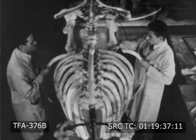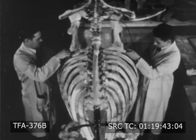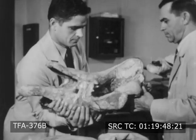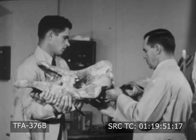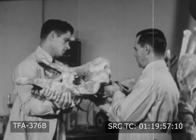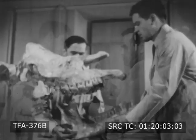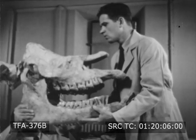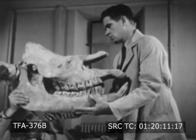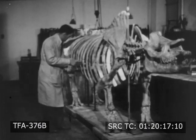Ribs. And shoulder blades. The tremendous skull of the rhinoceros is attached next. Last of all, the massive jaws go in place. The rhinoceros skeleton is now complete.